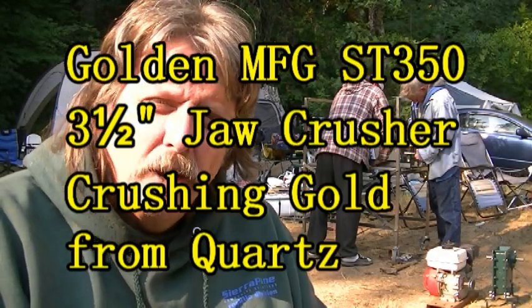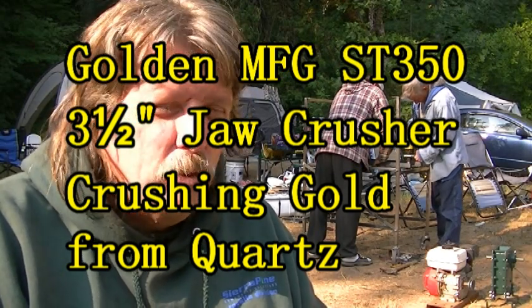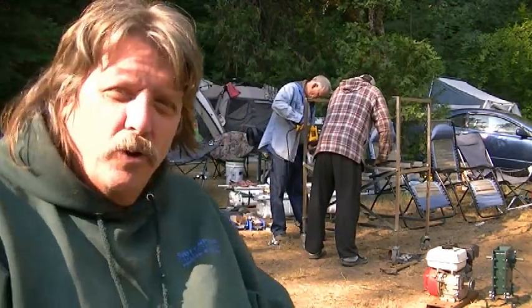Well, we're putting together a new rock crusher. We got another one from Goldlands that Paul found on eBay. And we made a stand for it. And we're getting ready to set it up. And the guys are drilling the holes right now.